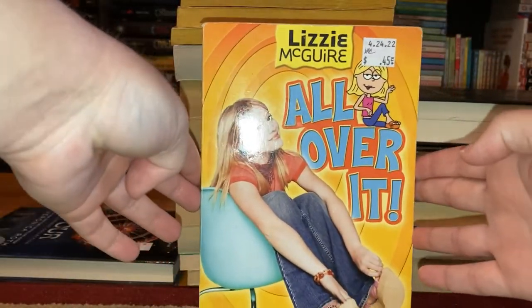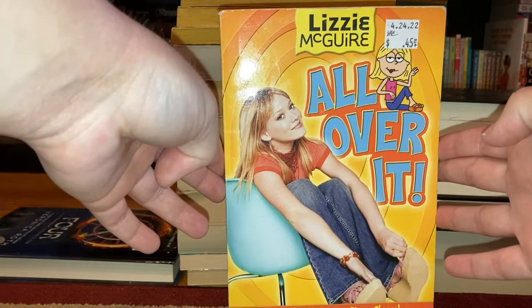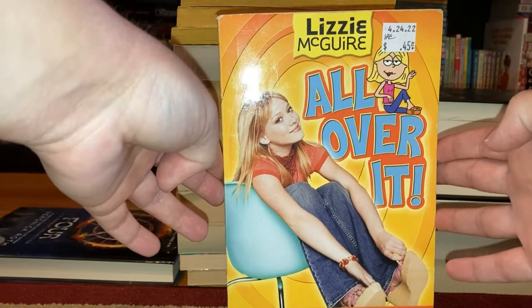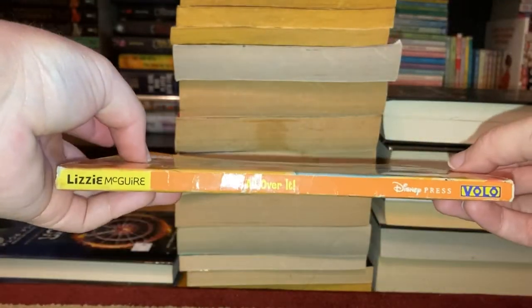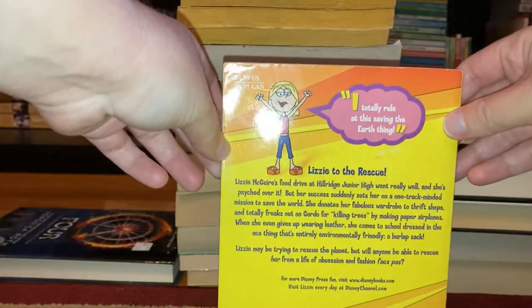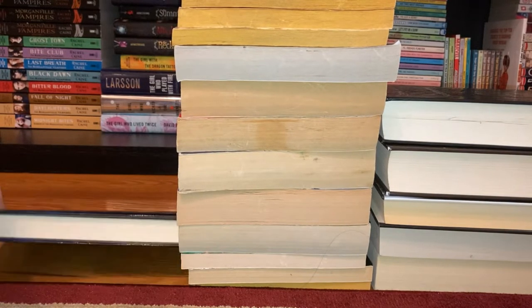All right. So next we have a Lizzie McGuire book, which was only 45 cents. I couldn't leave it at 45 cents. I had all of these when I was a kid. I read them. I was obsessed with Lizzie. I really wish the reboot wouldn't have been canceled, but what can you do? Disney Plus decided not to do that. So that one also came from Pagemaster.